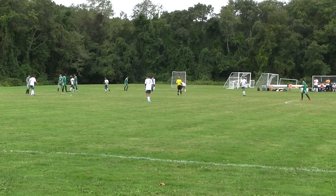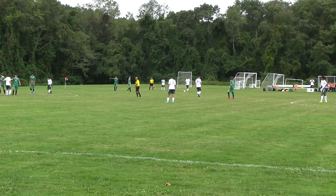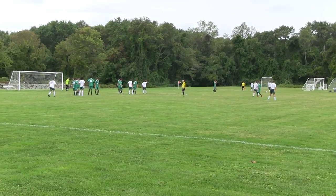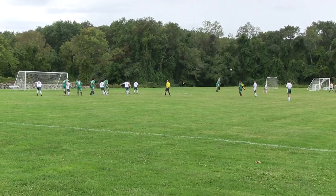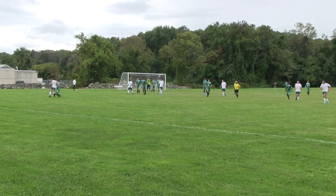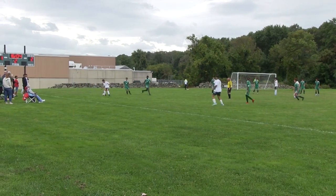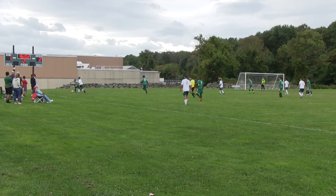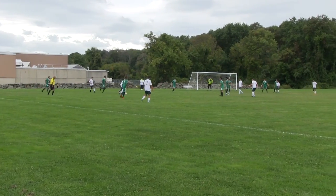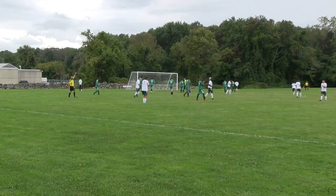Fans are saying, use your head, Bayhawks. Don't make any more stupid plays inside your box. No more stupid moves. Give up another goal on a penalty kick. Headed up and out. Fighting for it on this side here is number 12 with number 10. Devin Alves still fighting. Good shot on goal. Nice save.